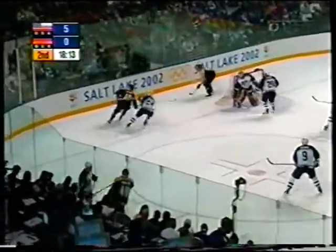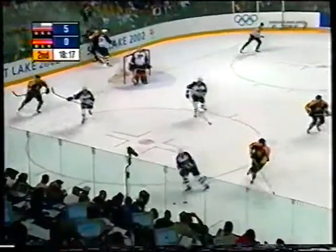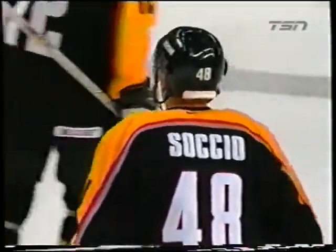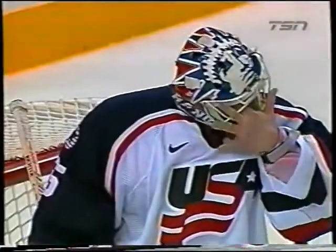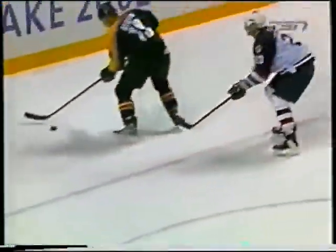Chelios watched it go high off the glass. In behind the net, Marco Sturm plays it back off the boards. It'll be Hull who backs it up in his own zone. Here's a chance, and a great save by Richter. That's the best chance the Germans have had. Len Soccio coming into the game with 3 goals and 3 assists, and thought he had one there. And he led the German team in the preliminary round in goals, assists, and points, and gets a good chance here to break the goose egg.